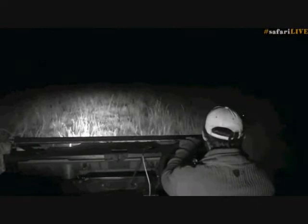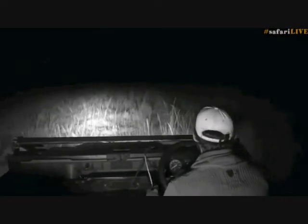Hello, everybody. We are still with these lions and are just about to get into position to have another view of them. Actually walking past some elephants, which we might be able to see. But it's tricky with this infrared light because it's not as powerful as the one we used to use, and I fear even the lions are a bit too far away now.